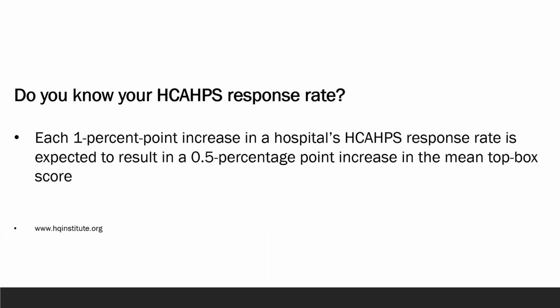This was a statistic that I found from the QI Institute: for each 1 percentage point increase in a hospital's HCAHPS response rate, it's expected to result in a 0.5 percentage point increase in the mean top box score. So we really see why it's important to get as many surveys back as we can, so that we have a true picture of our population's response to those questions.